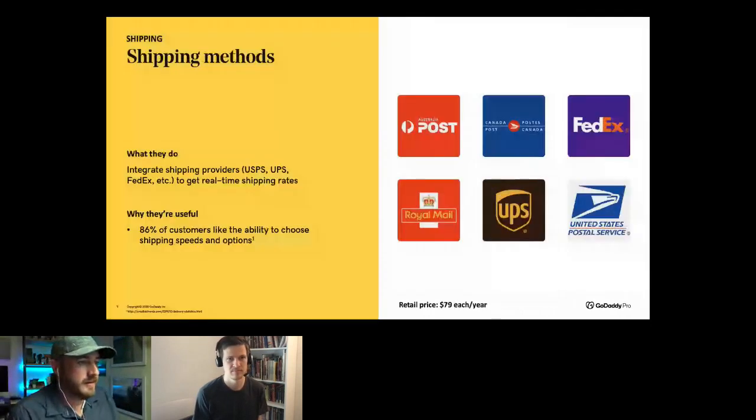And then the third basic essential after payments and taxes is shipping for taking your store online. There are a number of different shipping method plugins, and they allow you to integrate with the shipping providers to get real-time rates and get shipping set up for your site. We're not exactly recommending a specific provider here, Benj, but what should folks keep in mind when choosing a shipping option?